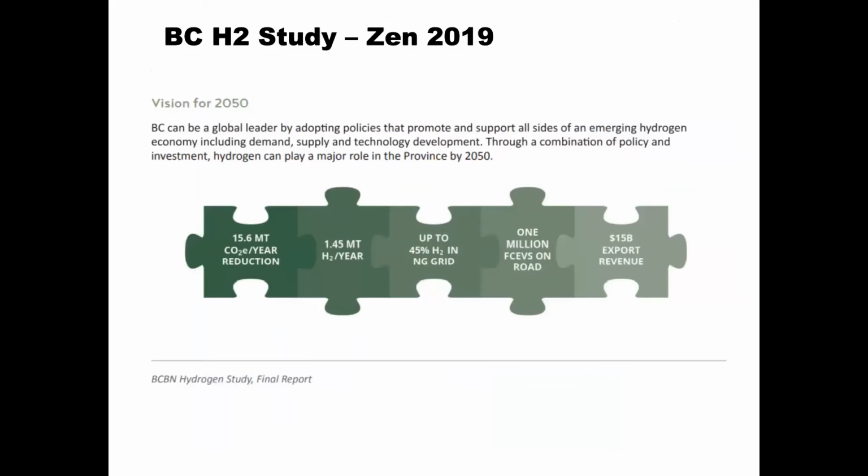I did look to the ZEN Study, which was a study for British Columbia done in 2019. And they did talk a little bit about their vision for hydrogen in BC's energy transition. And this is essentially their puzzle. 15.6 million tons of CO2 per year is roughly 25% of BC's carbon footprint. So the feeling here is for BC that hydrogen could provide up to 25% of BC's energy needs. And of course, if that's zero carbon or low carbon hydrogen, then it could contribute to a 25% reduction.